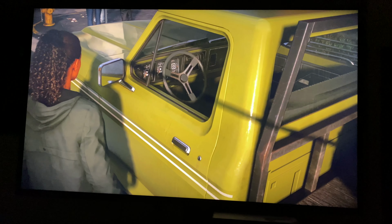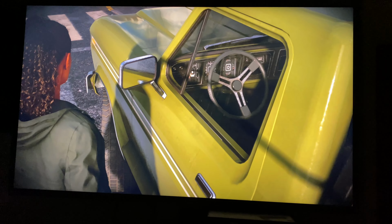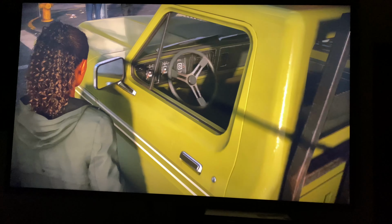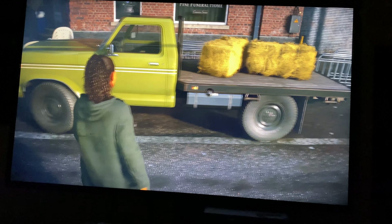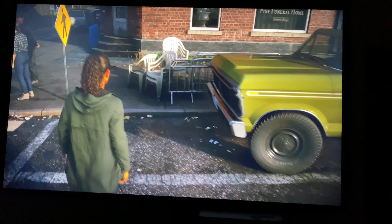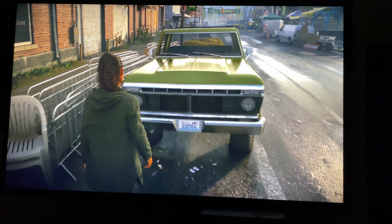But isn't that crazy? The instrument cluster even looks pretty good. It's not spot on obviously, but that's pretty close. And heater controls and the door panel. I can't get over it. That's crazy. It's so cool. When I first started playing this and I saw that, I couldn't believe it. I got so excited. I just wanted to share this with y'all.